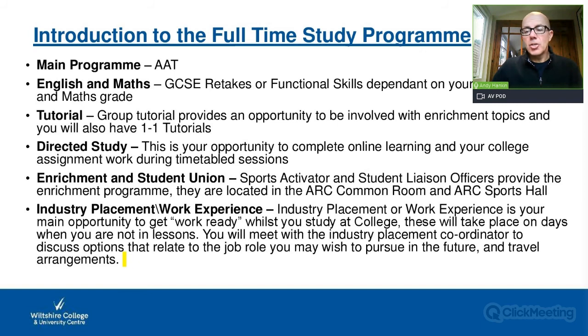Directed study is usually an opportunity for you to get on with your work in college. Because of COVID, we're asking students at the moment to do their directed study at home. But with the vaccine imminent and everything else, we're hopeful that we're going to be back to normal soon. And similar comments apply to the other two.